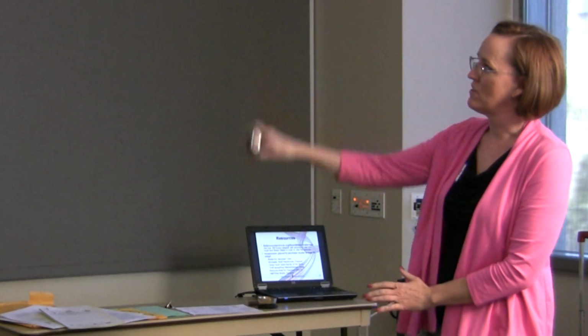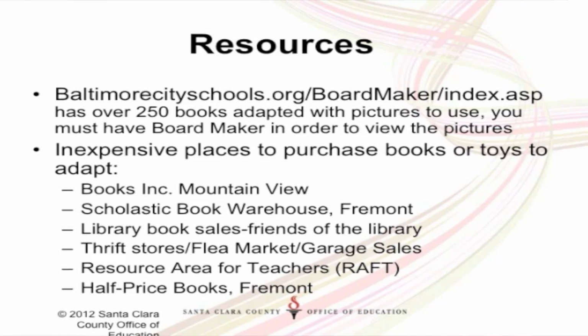Here are some more resources. This is in your PowerPoint, and probably the first bullet. You're going to just absolutely love this resource. It's the Baltimore City Schools. They have 250 books that they already have pictures for, and you can download them. It's absolutely amazing. Now, we use some of those pictures to do this book, but we're kind of picky, so sometimes we change the pictures and stuff.